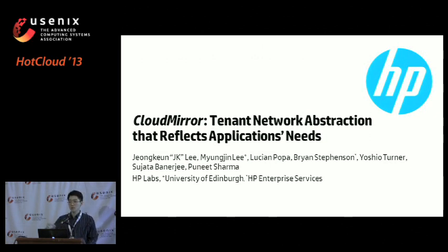I'm here to present our work CloudMirror, which is enabling technology for bandwidth guarantee in the cloud. This is a joint work between HP Labs, University of Edinburgh, and HP Enterprise Services. Some of my colleagues from HP Labs are sitting here and can participate in Q&A.